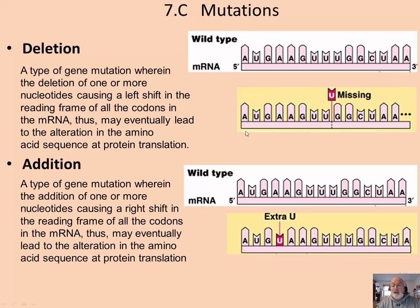Additions are the same sort of thing, except now we're going to add something in. These are what are called right shifts. It basically pulls everything off to the right. So this pulls it towards the left, and this pushes it towards the right. And instead of UAG, AAG, we now have UAA, and this changes everything down here by pushing things in this direction rather than pulling things that way.